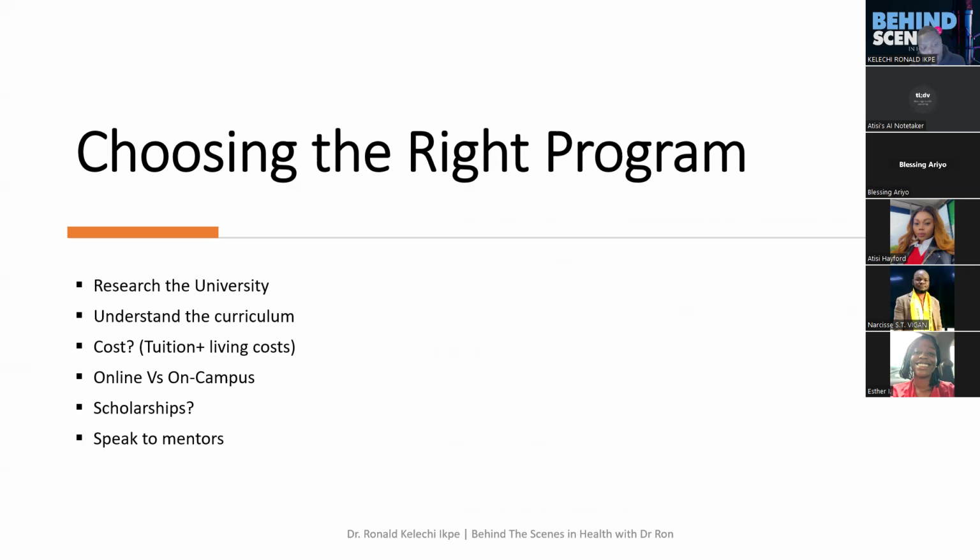Then scholarships, are they available? I know during my time there was somebody who got a scholarship to study. So you want to check what available scholarships the university has. Then things like maybe Chevening, Commonwealth, if they also support programs like that. So you want to find out, because that'll probably help you ease the cost of your studies, really. Then I know some universities also offer discounts on their tuition fees and all of that. So you want to check that out. And all of that information is on the university website.